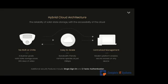Now, I've covered everything here, so the footage is held on the camera. You're connecting over the IP network. You're then accessing it via the cloud, and you're able to do that in a secure platform.